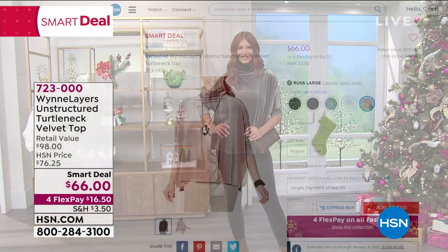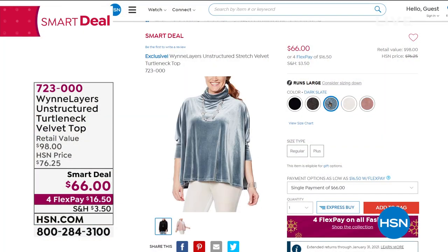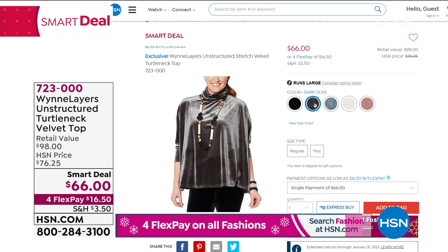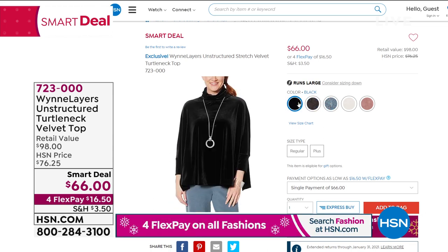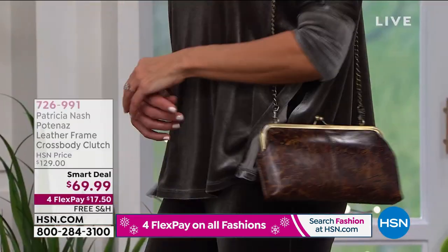This is coming up for you in some gorgeous colors. I love this beautiful green that you see Sonia wearing. There also is a beautiful wood rose. We have it in oyster. We have it in the dark slate. There's the dark olive that Sonia's wearing, and I'm wearing it in my favorite, the black. So that will be coming up. You're welcome to get an early start on it. Stay tuned, everybody.